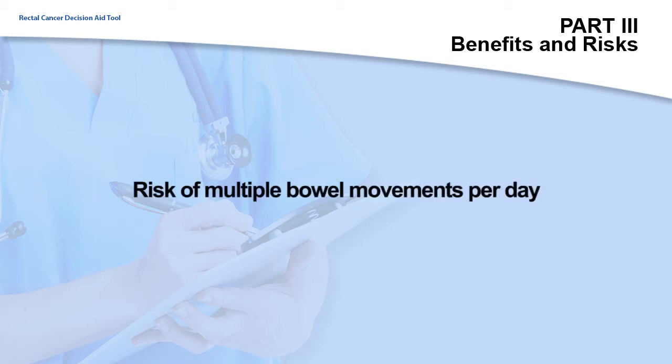Risk of multiple bowel movements per day. Your bowel function after surgery depends on a lot of factors, including surgery, your bowel function before surgery, and whether you had radiation. Each of these factors can increase your risk of having problems going to the bathroom after surgery. You should talk to your surgeon about your particular risks.